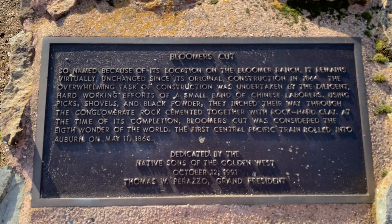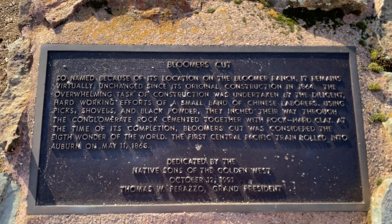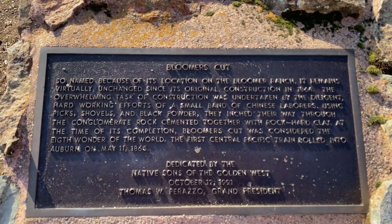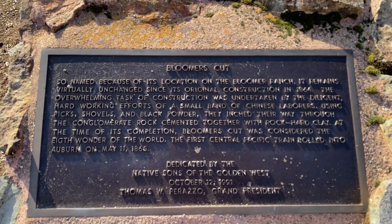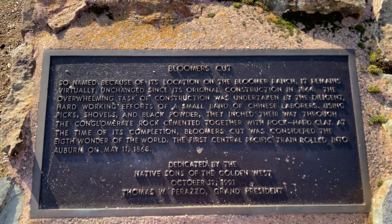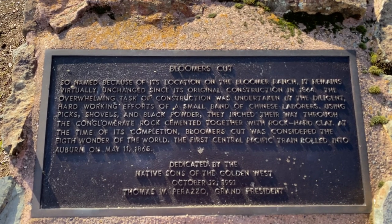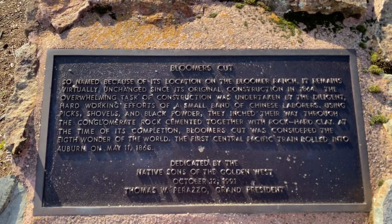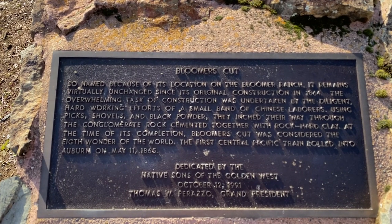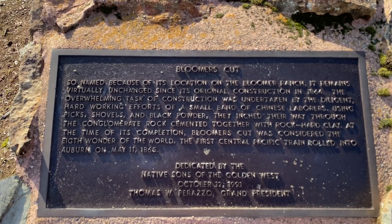Bloomer's Cut. So named because of its location on the Bloomer Ranch, it remains virtually unchanged since its original construction in 1864. The overwhelming task of construction was undertaken by the diligent, hardworking efforts of a small band of Chinese laborers. Using picks, shovels, and black powder, they inched their way through the conglomerate rock cemented together with rock-hard clay. At the time of its completion, Bloomer's Cut was considered the eighth wonder of the world. The first Central Pacific train rolled into Auburn on May 11th, 1865.